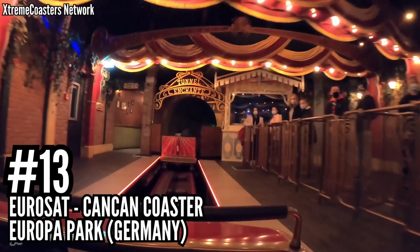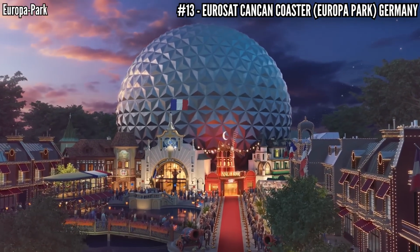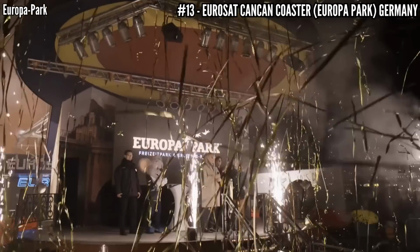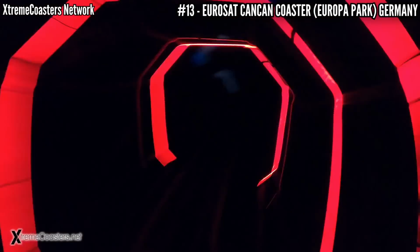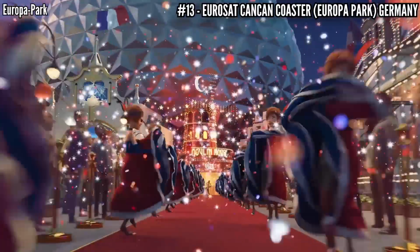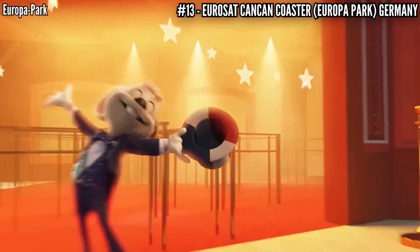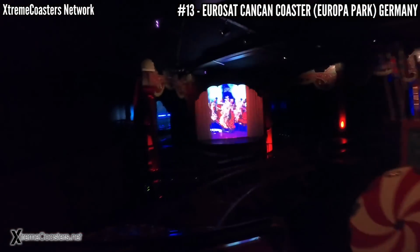Number 13, Eurosat Can-Can Coaster at Europa Park. This is the coaster located inside the Epcot-style ball, a Mack Rides coaster that opened all the way back in 1989. It's over 3,000 feet long, 84 feet tall, and you can see here how the ride just kind of wraps around the inside. Until 2017, this was just called Eurosat and had a techno soundtrack. But in 2018, it was completely overhauled. Most of the track was replaced, it got new trains, and it got a new theme, Eurosat Can-Can Coaster, now themed to Moulin Rouge. You wouldn't think of a coaster themed to a French cabaret, but here at Europa Park, you got one. The coaster isn't too crazy, but it's pretty long and very immersive.